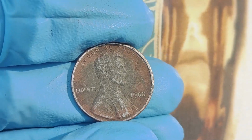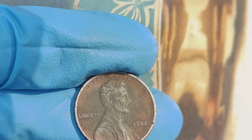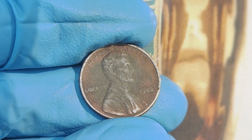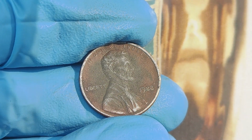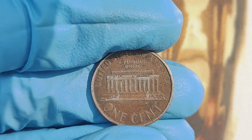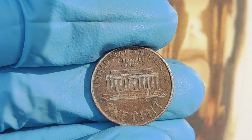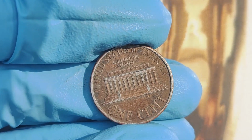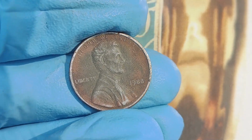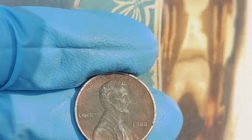A simple penny lying forgotten in a drawer, a coin you might have tossed aside without a second thought, could actually be worth a life-changing fortune. What if I told you that a 1988 Lincoln penny with no mint mark could be the key to your dream lifestyle? Intrigued? You should be, because today, we're uncovering the secrets behind this seemingly ordinary coin, and why it could make you a millionaire.